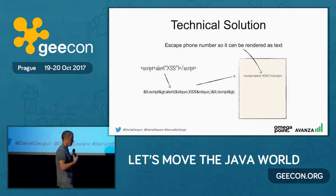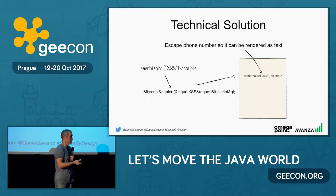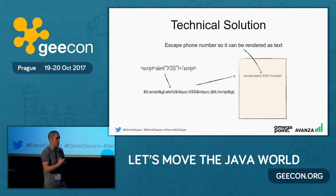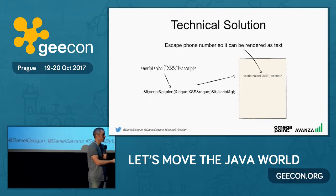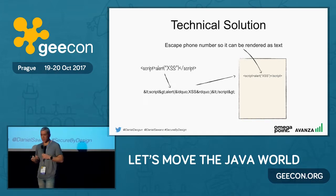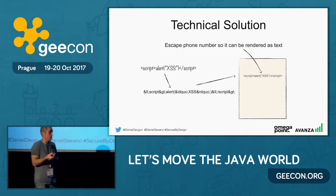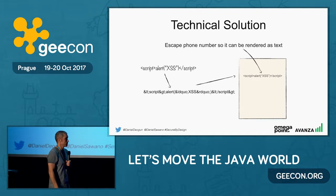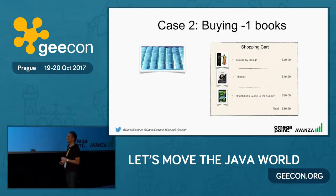So what if we apply this concept called security in depth? Which essentially means you want several layers of security, so if you were able to bypass one layer, you can protect yourself at the other layer. What if we can protect ourselves at the domain layer, the business code that we write? That would be pretty cool. But in order to do that, I don't want to think about security. So let's take a look at another example.